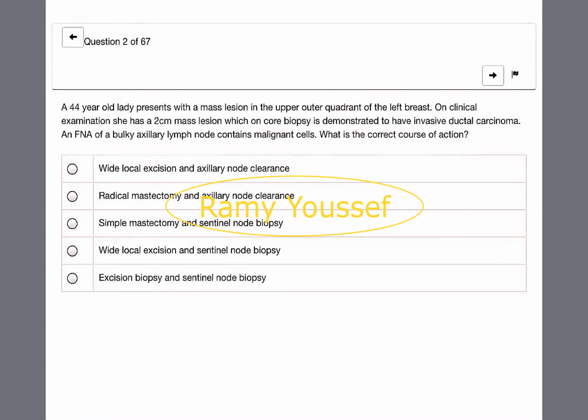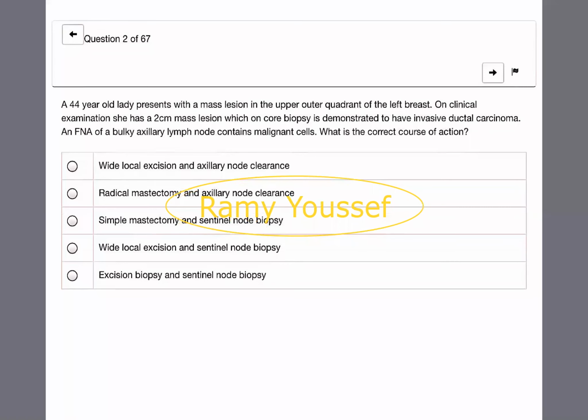Well, she has invasive ductal carcinoma, and there is a palpable axillary lymph node, so no need for sentinel lymph node biopsy. In case of invasive ductal carcinoma, it's either wide local excision or mastectomy. Axillary node clearance with radical mastectomy is not used nowadays. So I think wide local excision and axillary node clearance, A. Anyone has a different answer or another opinion? I think it's right. Wide local excision and axillary node clearance. Okay, Dr. Dafur the same, Dr. Muhammad also the same, wide local excision.